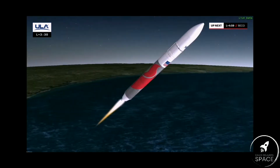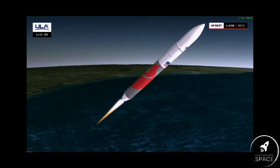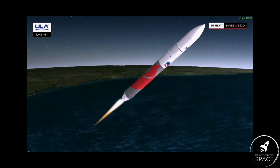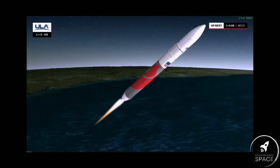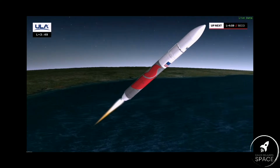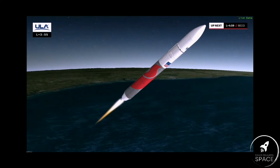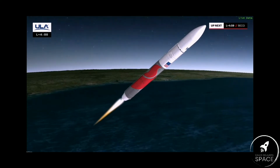Vehicle continues to look good. BE4s are performing as expected. Body rates are trending towards 0. And vehicle is continuing down the range track. Traveling currently at 4,600 miles per hour. And from all reports, it appears and appeared that the BE4 engines continue to have 2 good engines. Body rates trending towards 0. And we're now about 1 minute to nominal VGO.